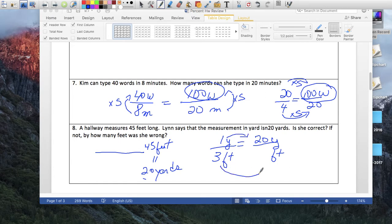Times 20. Which is 60. Sorry, 3 times 20. And so 20 yards in feet is 60 feet.